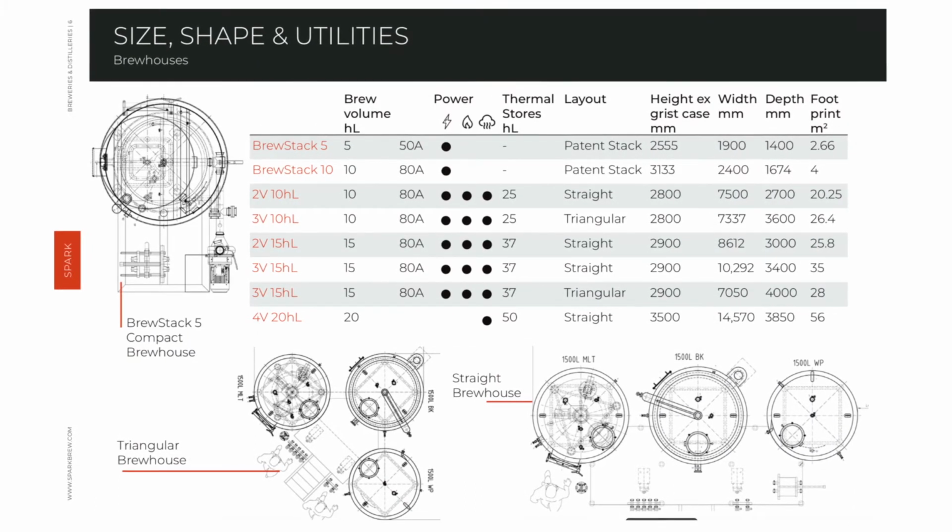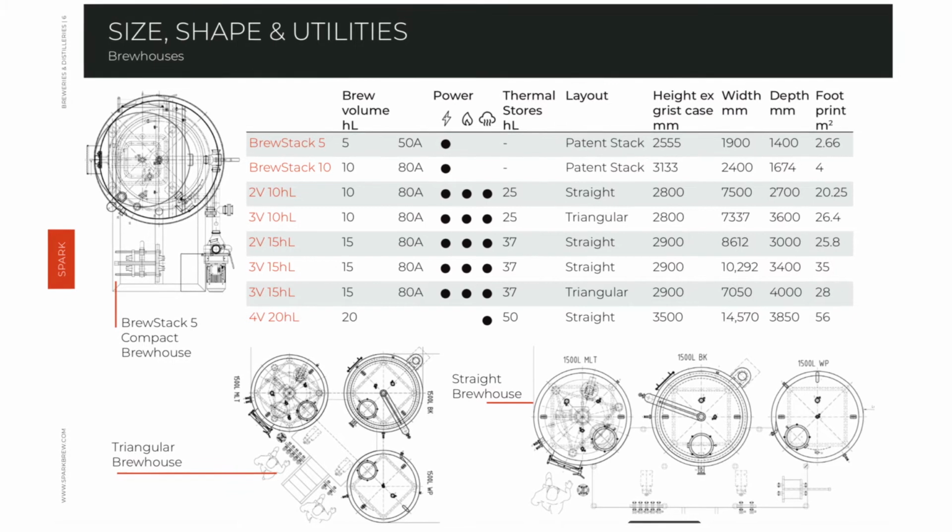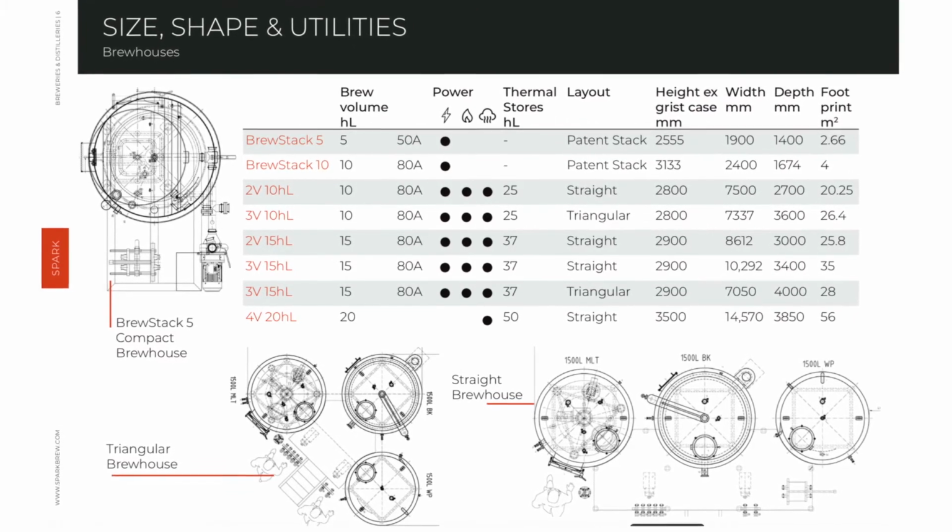However, Brewstack brew houses have been designed to run without dedicated thermal stores, reducing the brewery cost and footprint required in the brewing area. This is achieved by utilisation of instantaneous hot water in a 2-stage heat exchanger to cool the wort.